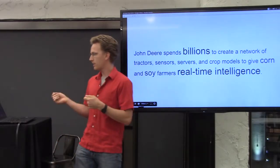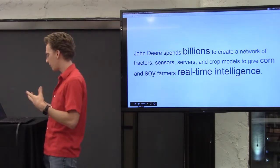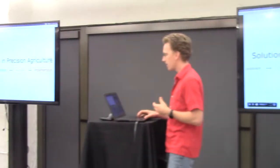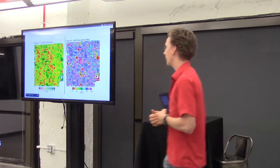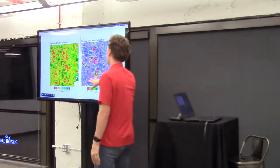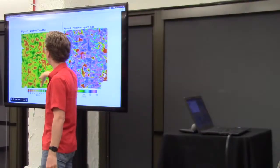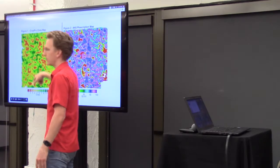So real-time intelligence is a key part of what people mean when they talk about precision agriculture. As an example of a precision ag solution, this is a good example. When you drive a combine across the field, you get a yield map because you get real-time continuous yield monitoring. So this represents the field, and the yield on that field, you can see low yield here and high yield here.